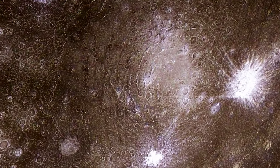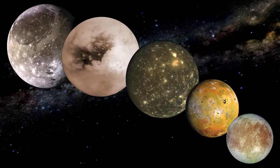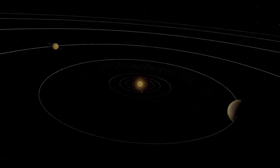One thing is clear. Titan and Jupiter's moons are no longer sideshows to the planets they orbit. Together, they have become the main motivators in our exploration of the outer solar system.